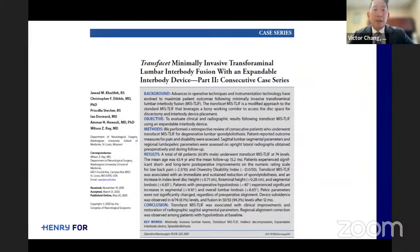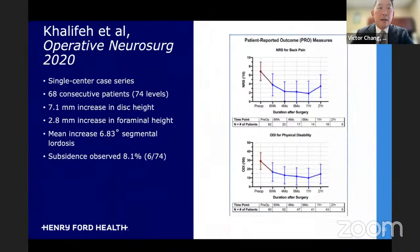Here's another paper by Zach Ray out of WashU. He's kind of a kindred spirit, I guess, and uses the same type of cage. They had a longer term study with 68 patients, 74 levels. Radiographically, they found about a 7 millimeter increase in disc height and a 2.8 millimeter increase in foraminal height. Their mean increase of segmental lordosis was almost 7 degrees, which is pretty astonishing when you think of an MIS TLIF. They did see some subsidence at 8.1%, but there were no revisions.